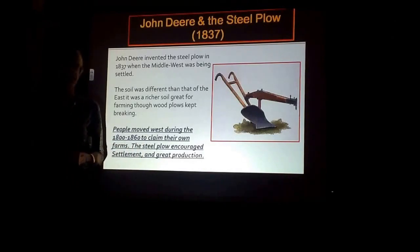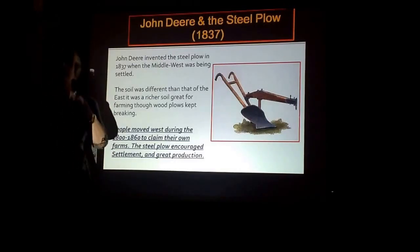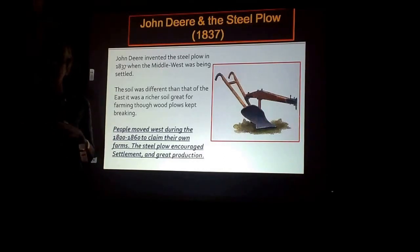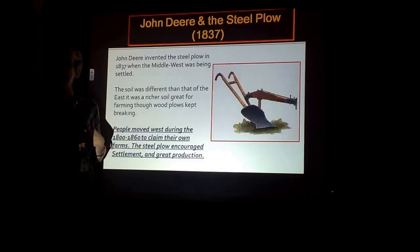So the plows broke a lot. And John Deere decided that this was an issue he wanted to take on, and he invented the steel plow. This was during the time when Illinois, Indiana, moving across the Mississippi to Missouri, Kansas, all these areas were being settled, and they needed a very tough plow.